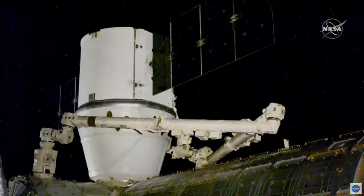Good morning and happy Monday, and thanks for joining our coverage of the arrival of SpaceX's Dragon on its 20th commercial resupply mission to the International Space Station. We're live with a view just outside the Harmony module of the space station where Dragon is currently positioned, and we expect to see it berthed to the station very soon.